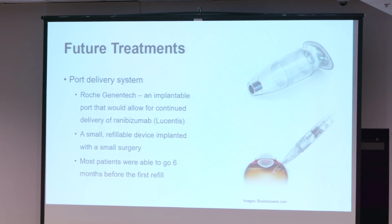It turns out that in the early studies, it looks like people could go about 6 months before needing a refill. So that's pretty nice. Instead of having to come in every month, maybe you could come in twice a year and just get topped up.